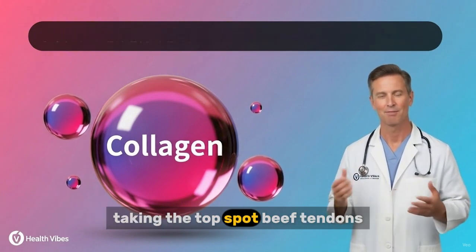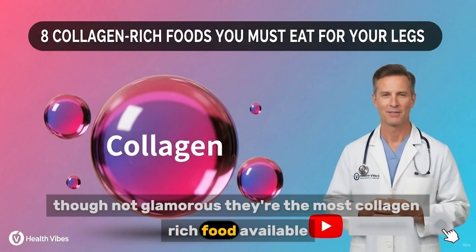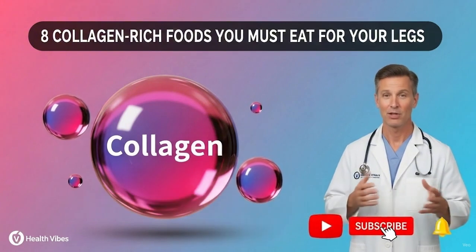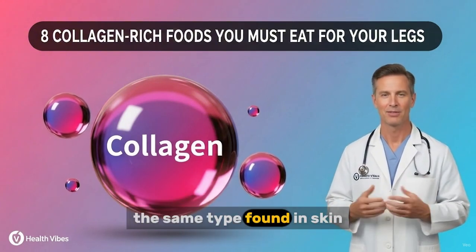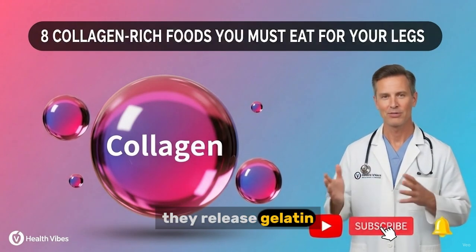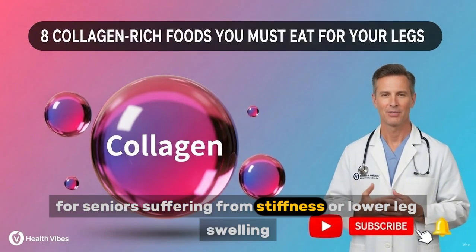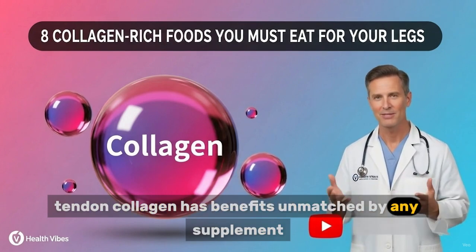Taking the top spot, beef tendons. Though not glamorous, they're the most collagen-rich food available, especially for anyone seeking to ease joint pain, reduce swelling, and restore leg and knee structure. Tendons are almost entirely made of type 1 collagen, the same type found in skin, bones, and ligaments. When cooked, they release gelatin and bioactive peptides that specifically target aging connective tissues. For seniors suffering from stiffness or lower leg swelling, tendon collagen has benefits unmatched by any supplement.